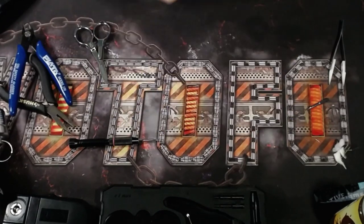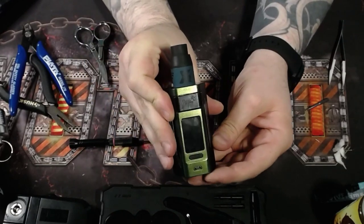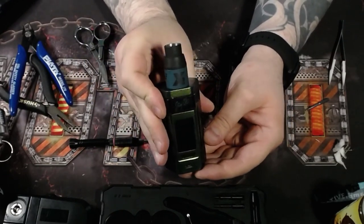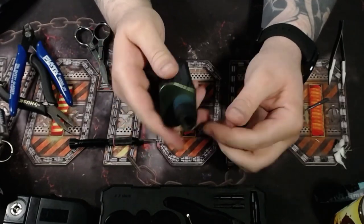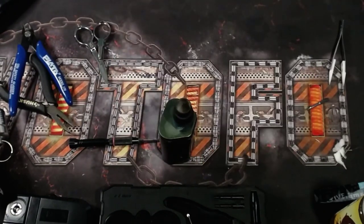Actually, you know what I'm gonna do? I'm gonna aim my Doge facing my J-Bo here. Ta-da! And the airflow is wide open right now. And we have the vapor. So let's go back to the main screen and see what it vapes like.